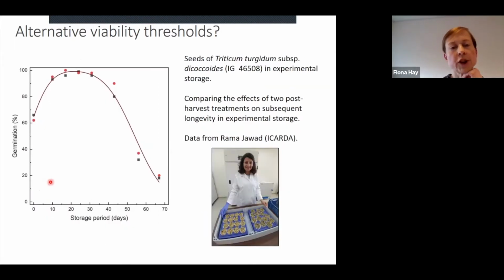The other shaped survival curve that we often see is one that looks like this.